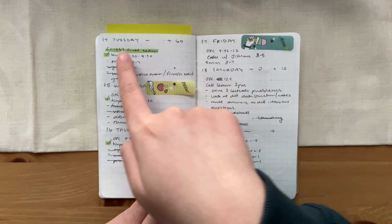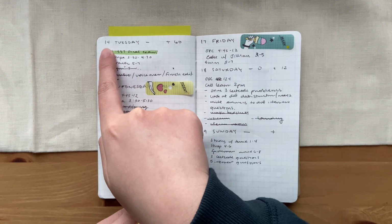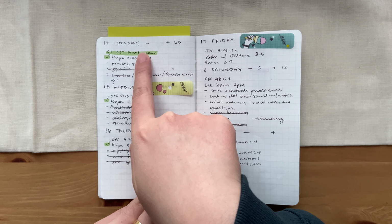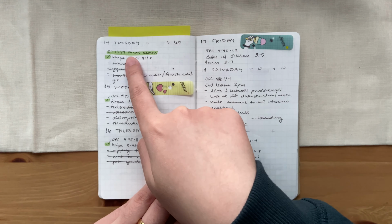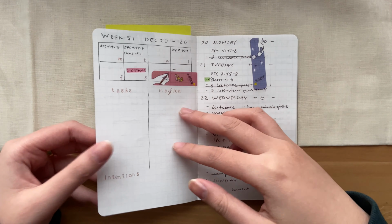And then I like to just have all of my days, whenever I need it, I just write down the date, the day, and then how much I earned or spent, which I don't cover all of them up because that's just so much, but you can kind of get an idea. All the tasks are underneath it, and then I'll just cross them off when I'm done with it.